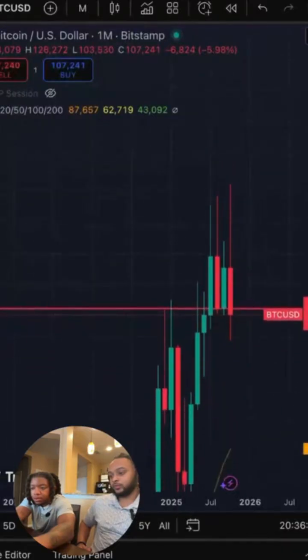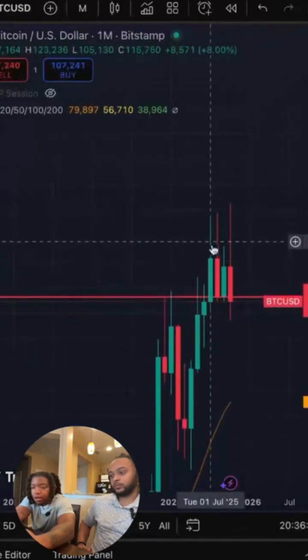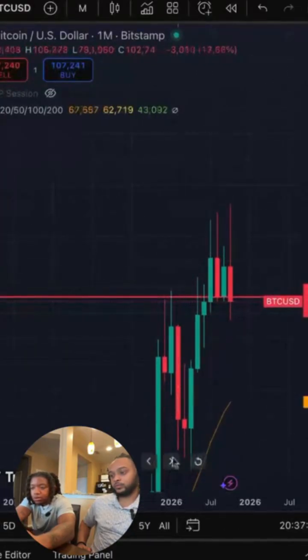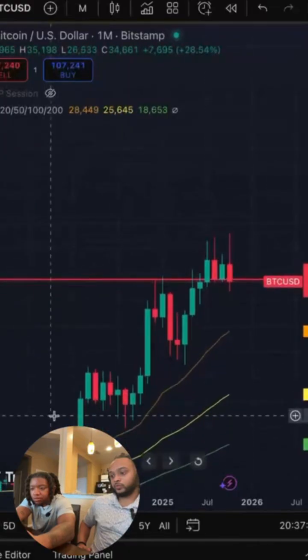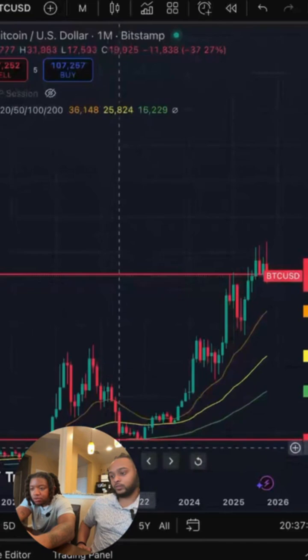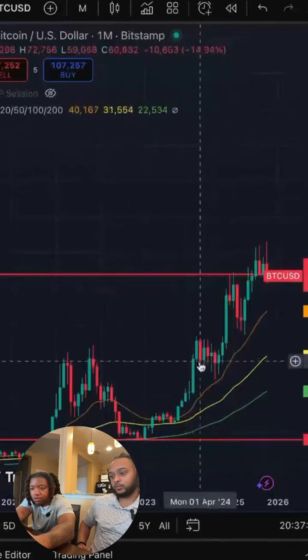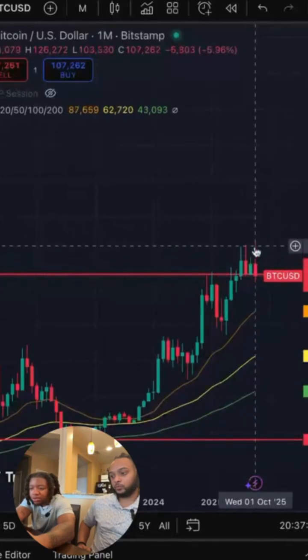Obviously, Bitcoin is the leader of the pack. So overall, what do we see? We definitely see an uptrend. Even if I zoom out a little more, you see an uptrend from way down at 16K. Higher high, higher low. We're currently at a higher high, and what I see is we're getting a ton of weeks at the top.